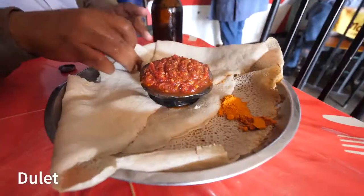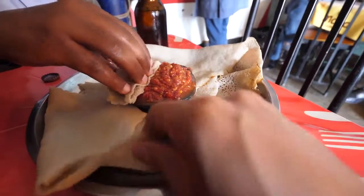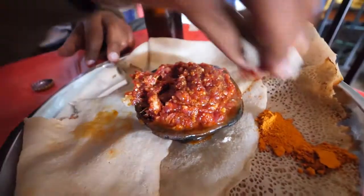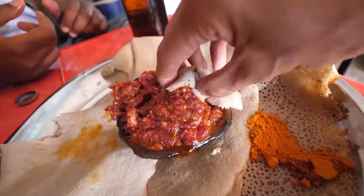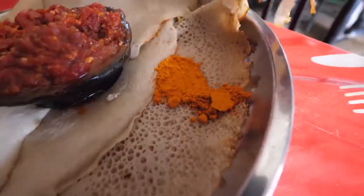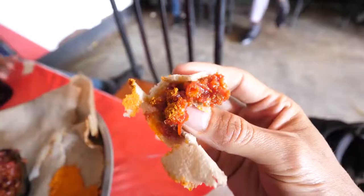Chili powder? Yeah. Dig into this. Grab some injera. We got the dulet. It's served in the middle of a bed of injera, and that's a bunch of organs, all minced up. There's probably kidney, heart, a number of different things, a mix of lungs. What you do, you grab a piece of injera, dip it into the dulet, and then dip it into the chili powder, and it's completely raw.